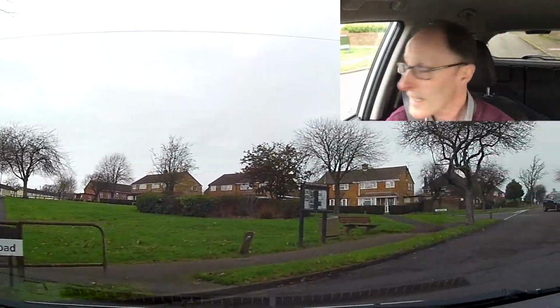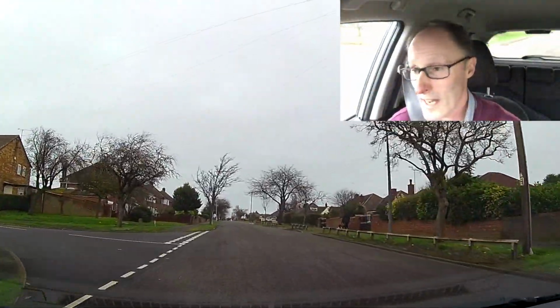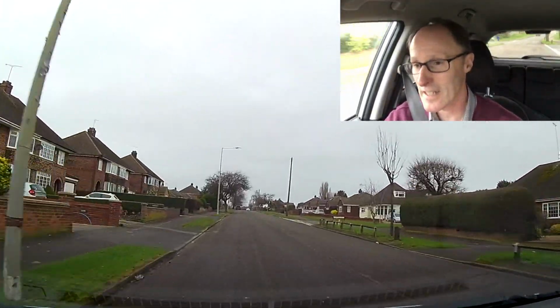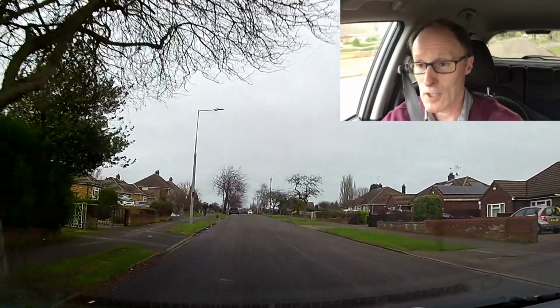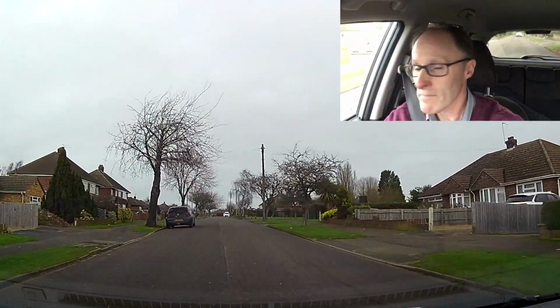And they're also checking, and this is one of the questions that they're going to ask you, is that your tyres are legal. You've got at least 1.6 millimetres of tread depth from the centre to the outside. Remember that question that you've been practicing with your instructor or your family member? The examiner's going to check your tyres. If they're not legal, they're not going to take you. So make sure they're legal.